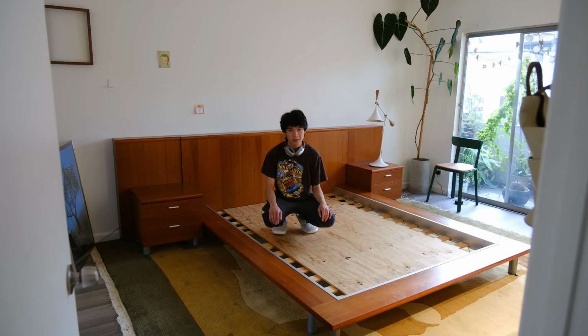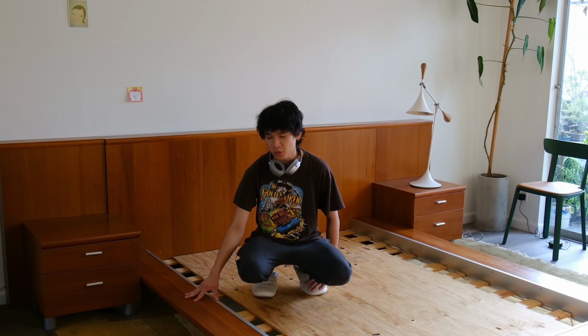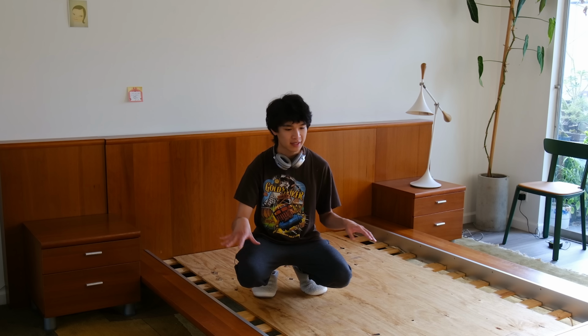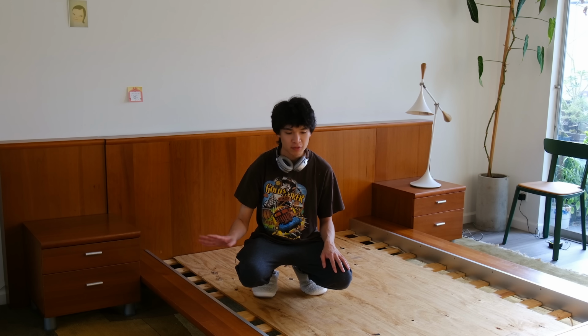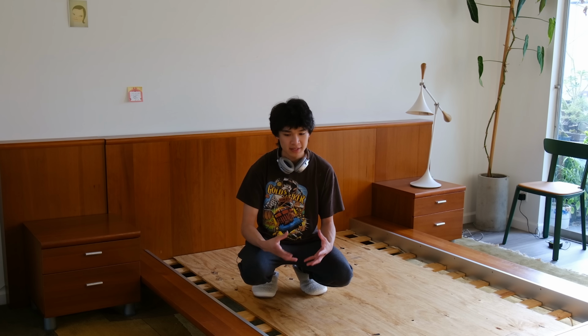The bed frame is set up, we have the rug down. Obviously there's no bed yet and I'm not sure when it's gonna arrive. Really like the bed frame, I think it's super cool. I'm not sure how I feel about the rug with it though. I think the bed frame and the rug just feel very vintage and very old, and maybe it's too much old going on in one room.